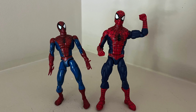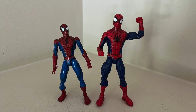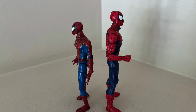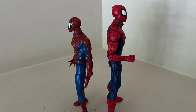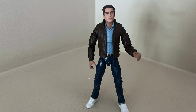Again, I wish I could have gotten him as a single-carded figure. I probably would have bought more than one. And although a single-carded figure is like $25 now, I wish he came out like 3 years ago at $25 or at $20. Especially because you can see, compared to the original Toy Biz version, this is a true 6-inch figure. Toy Biz was much more like 5.5. So while the Toy Biz figures hold up, Marvel Legends kicks their butt.